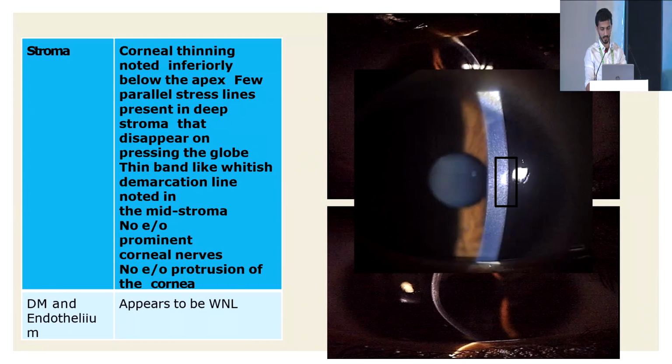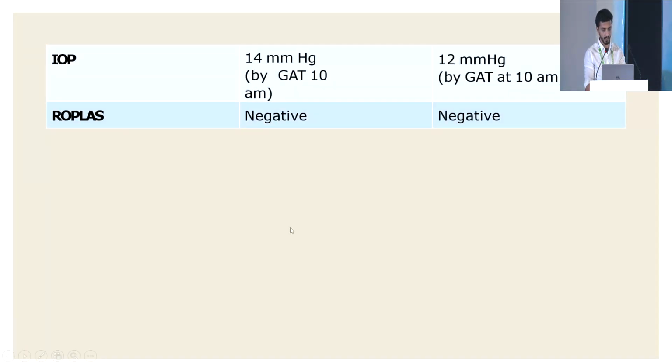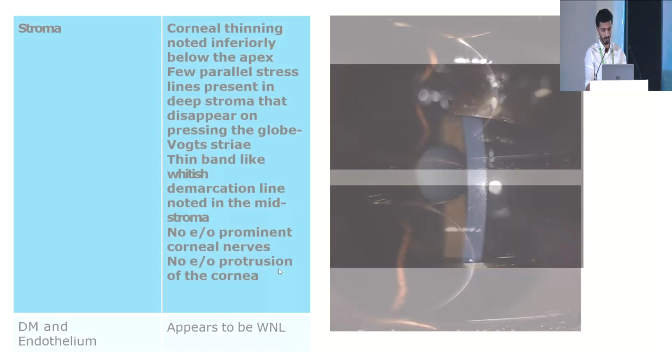Also on slit lamp, you can see that there is a whitish line which disappears on pressing the globe. There is no evidence of any prominent corneal nerves, no evidence of protrusion of the cornea. Anterior chamber depth normal, Rizzuti's sign was positive, pupillary reaction was within normal limits, IOP was 14 millimeters of mercury.